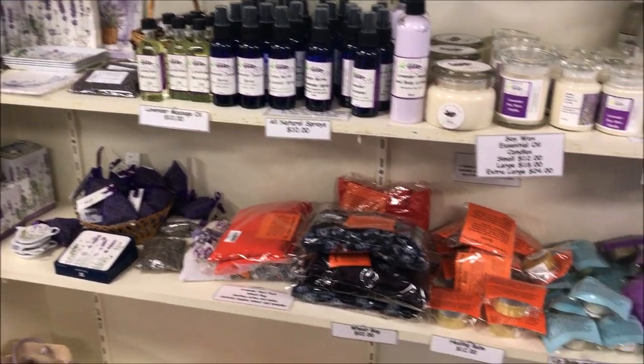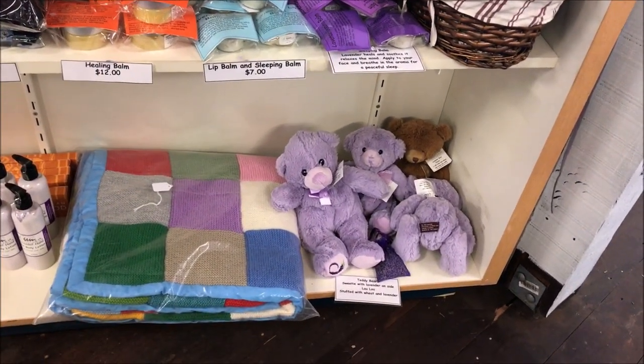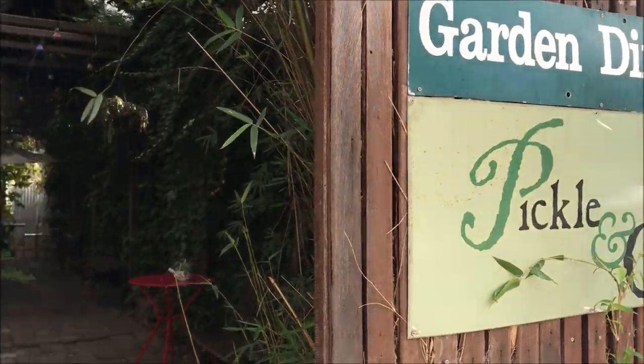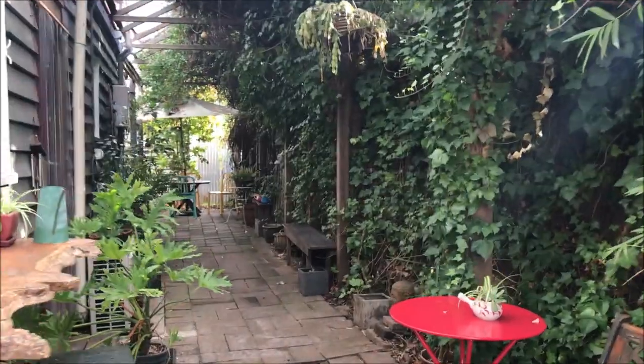Shame the lavender farm's closed for the season, so we can't go visit, but we can pick up souvenirs from here if we want. How cute is this? Time to go find us some breakfast. There are so many cute cafes in Nannup.